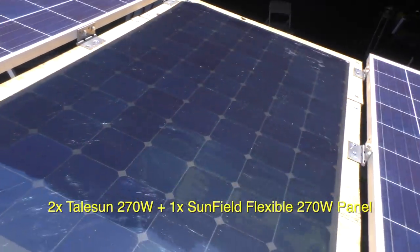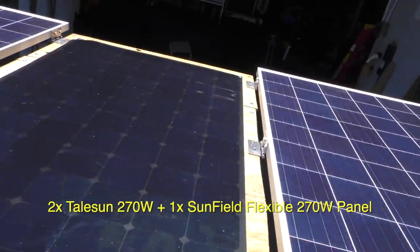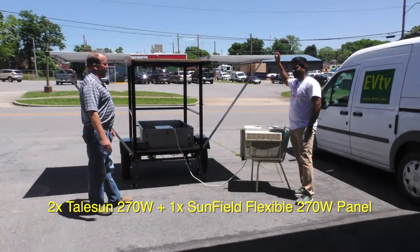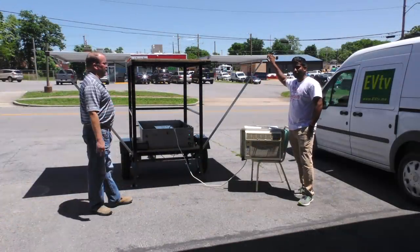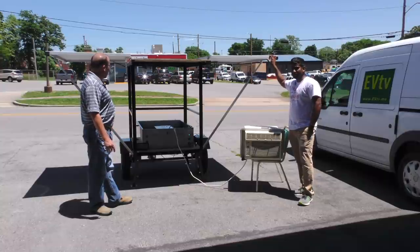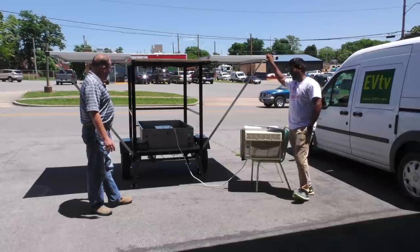This is not an AC coupled system. We changed that a little bit. So we're using three Talsun 270-watt panels, and instead of doing AC coupling through the inverter, since it's a smaller pack, we are using three Jensen charge controllers. So they're converting the DC voltage of the panel to the DC voltage of the battery pack we have inside.